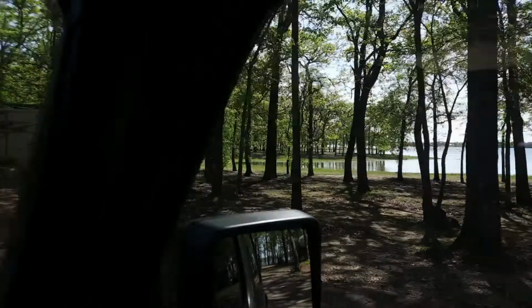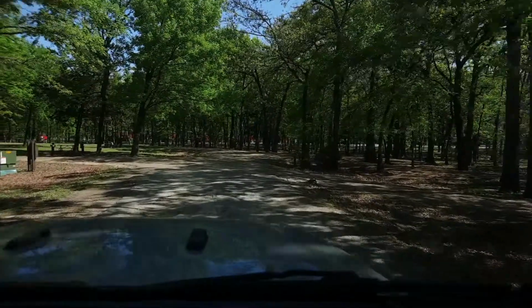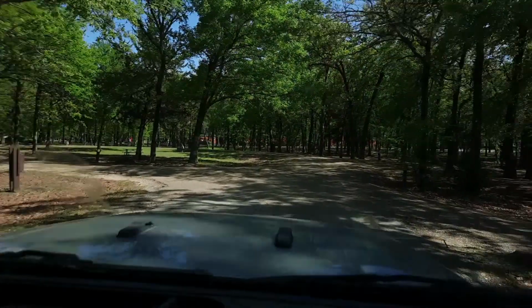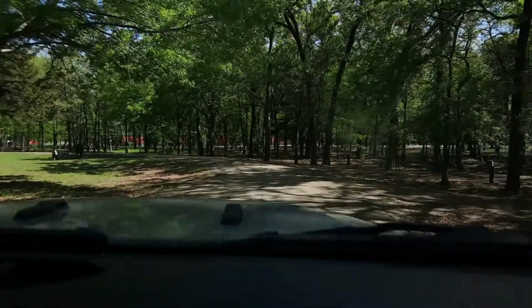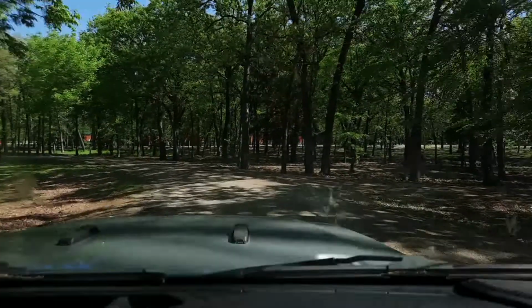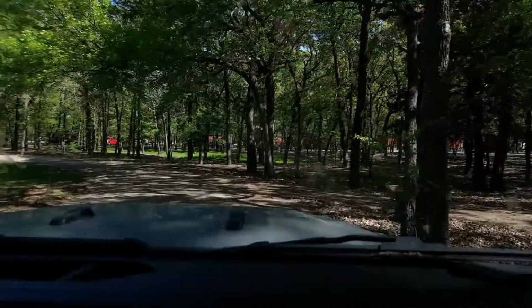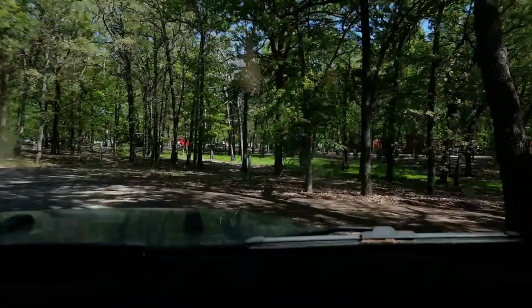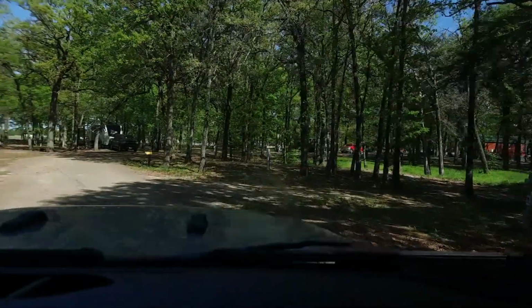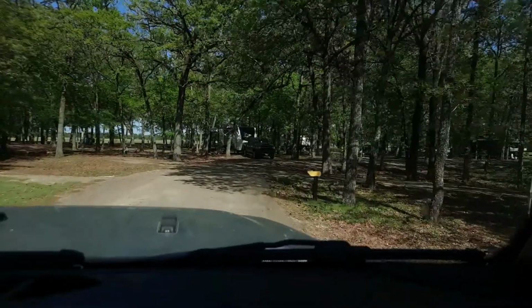There's the lake again. You should be able to see the cabins through the trees in front of us. I think there are 14 cabins here. 2 of them are 30 years old and the remaining 12 are 3 years old. So we have had experience with both since we've been here, and they're nice little cabins. They serve their purpose.